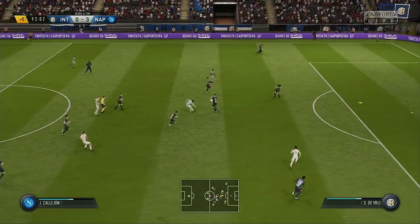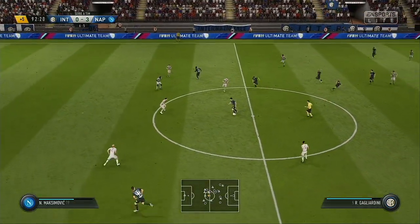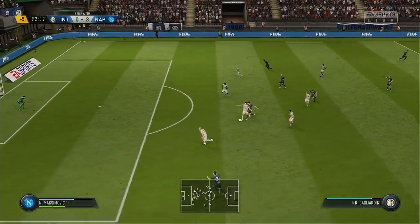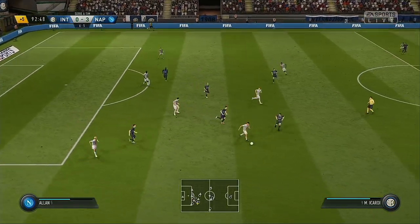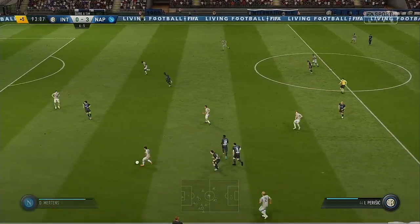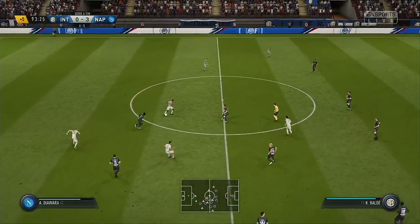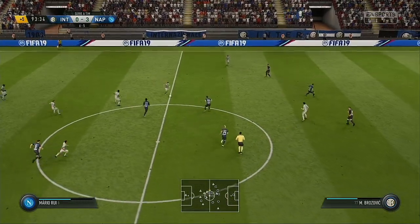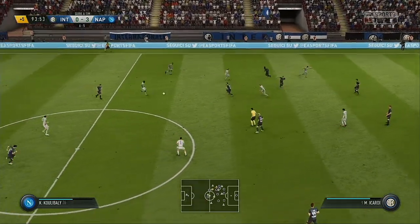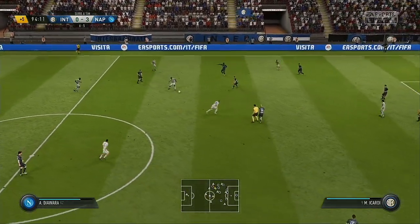Zielinski. Saw that coming and intercepted. Diao. Balde. He screened the ball well there. That's a combination of skill and will to hold off the opposition. Zielinski. Baba. Maksimovic. Baba.